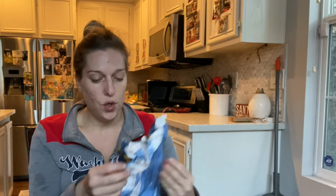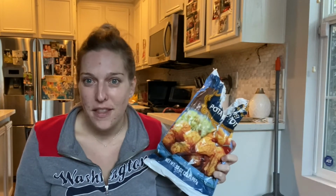All right, so next thing we went through were the Trader Joe's Tater Tots. My kids loved these. I loved these. Chris loved these. I find that making them in the air fryer is a lot better than actually baking them in the oven. So I would highly recommend these as well. I do prefer the Trader Joe's over the regular store-bought for sure.